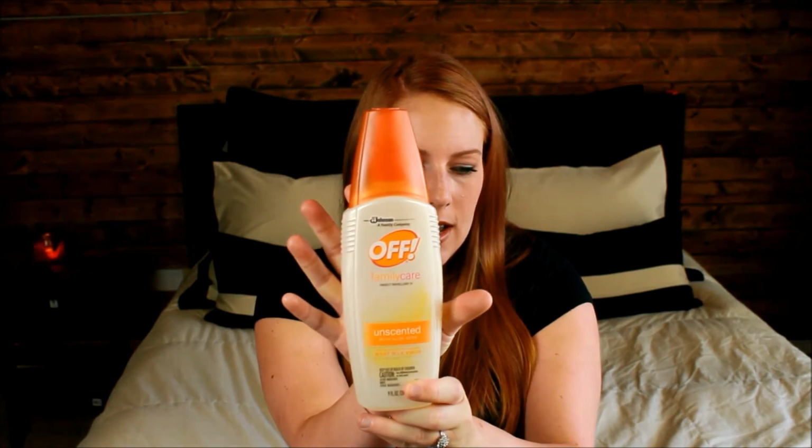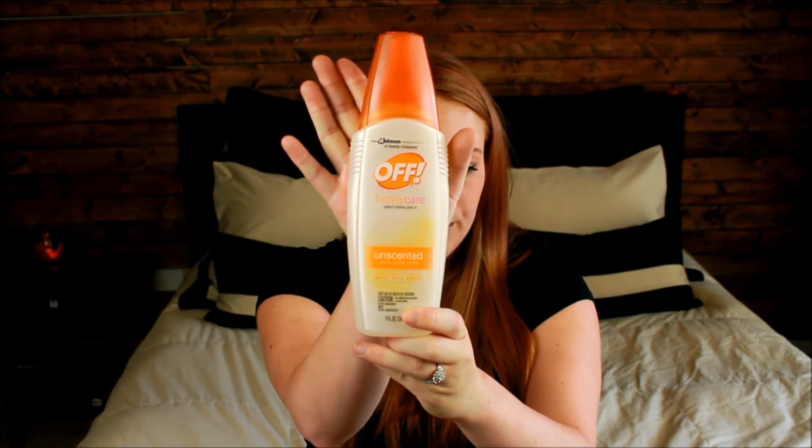So what I got was the Johnson Family Company Off Family Care Insect Repellent. It's the unscented one with aloe vera, and it contains 7% DEET. It was one of the more mild ones that had DEET. Some of the other ones had more DEET in it, and I just get nervous about using a lot of chemicals, but at the same time, I know that DEET works, or it's supposed to.